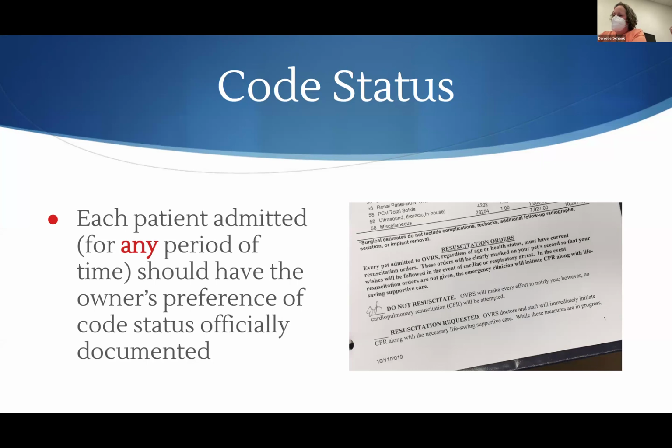Because if they are unsure what they would like to do as far as resuscitation, and they ultimately choose their patient to be a DNR once they're admitted, if we're trying to reach them by phone, it's going to take us a good couple of minutes. We're going to have to explain what's going on. There's going to be a whole lot of emotions going on. So we're losing minutes while we're trying to relay the information to the owner. If we know ahead of time that they want CPR, we can just get cruising immediately while someone else tries to reach them by phone.